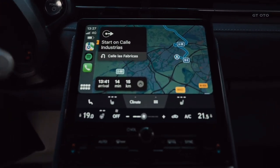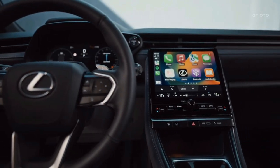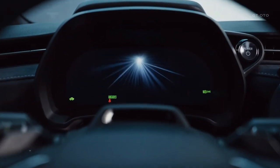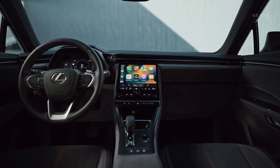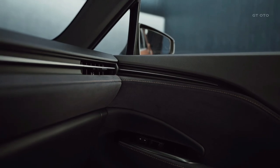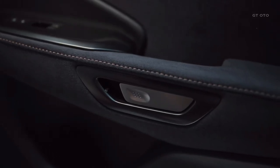Optional safety packs will offer additional features like a frontal cross-traffic alert system, a 360-degree panoramic view parking monitor, and a remote parking assistant. With its attractive design, hybrid powertrain, and focus on safety, the 2024 Lexus LBX is set to make a strong impression in the Australian market as an affordable luxury SUV.